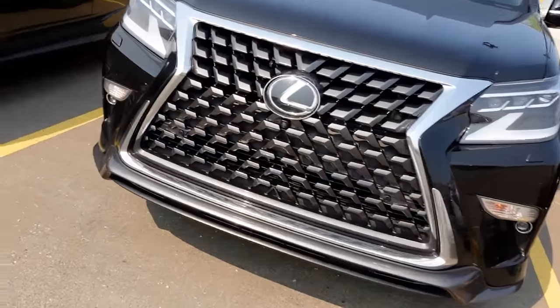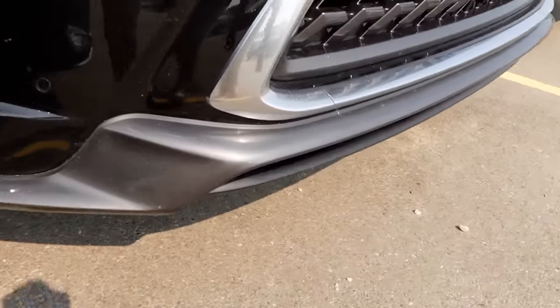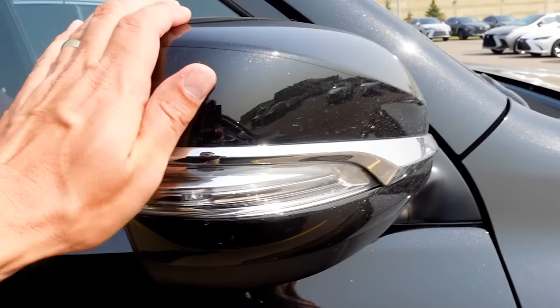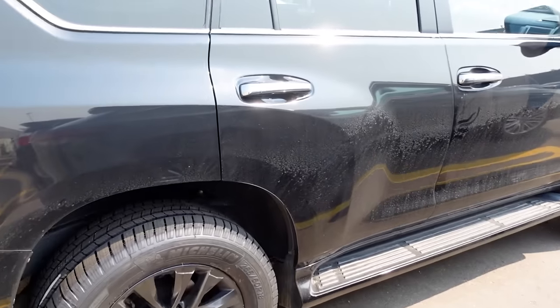We have another Lexus. Why keep Lexus showing up on this list? Obviously, the big mouth grille, it has that big jut out at the bottom, and beautiful lighting up there. Look at this gorgeous metallic paint. Yeah, big beefy mirrors like that. Love these gunmetal gray type wheels and stepping boards, because it is a bigger vehicle. This does feel like a full-size pickup truck almost.